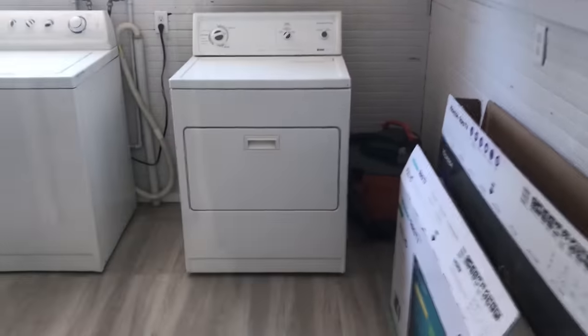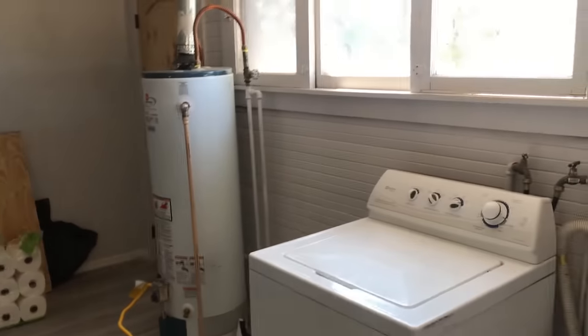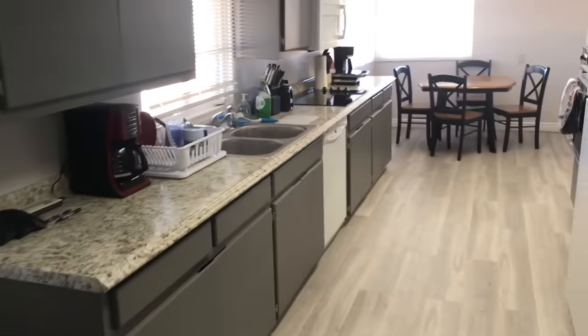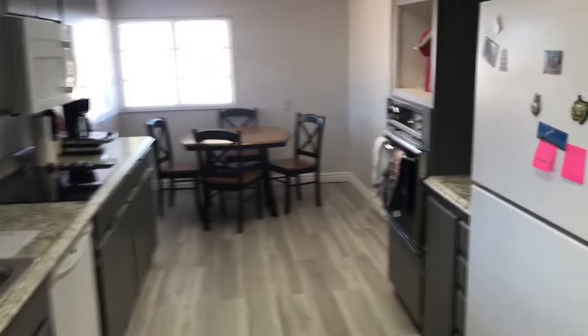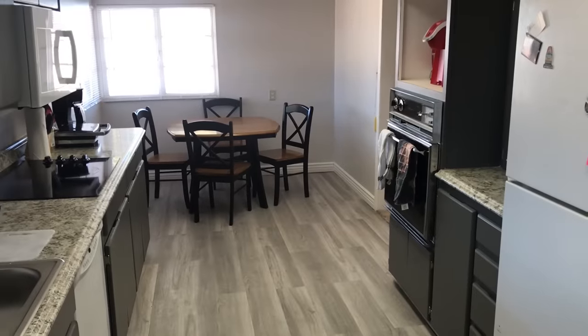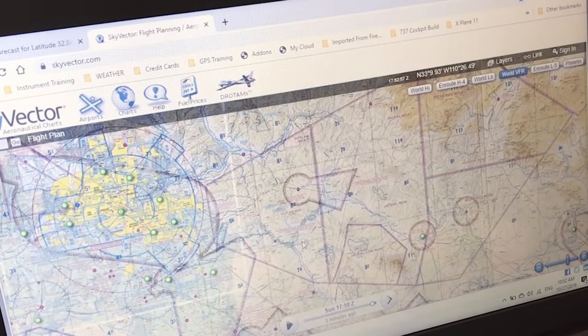Laundry room, washer and dryer, hot water. So all the basics, everything you need. This is where you're gonna spend 7 days, all by yourself. Now let's take a look at the typical flight profiles that I fly from Safford.